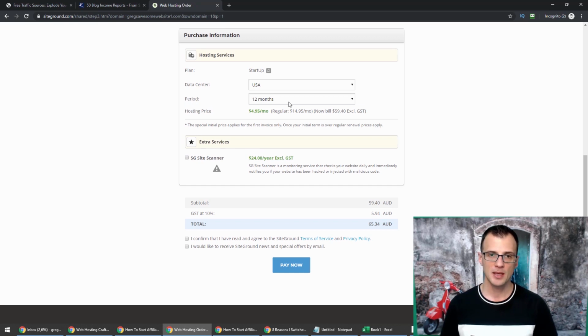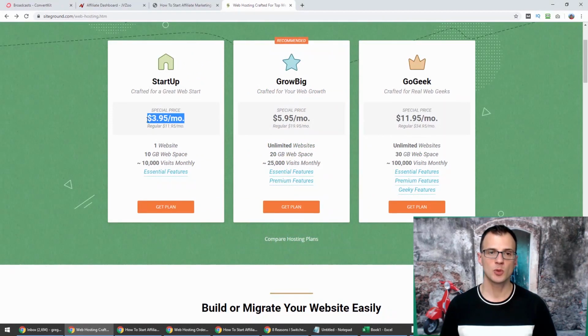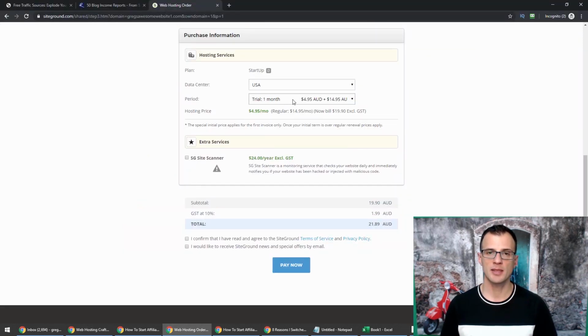Where it says period, you have got options of going for 12 months, in which case you will pay this $3.95 times 12, so roughly about $48 or so US. Or you can choose just to go for a trial of 1 month, where you will just pay $3.95 US. Because of my country, it defaults to Australian dollar pricing. It'll be like $3.95 plus maybe $10 or $12 US setup fee. So whichever one you're more comfortable with, you can either go for a whole year or just 1 month to begin with.